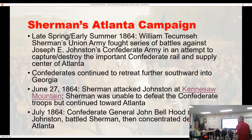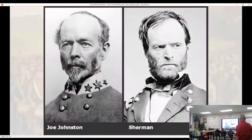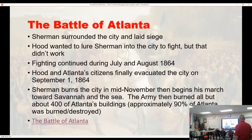John Bell actually figures out that that's not a good idea, and so he kind of withdraws into Atlanta and prepares to defend Atlanta from attack by Sherman. We're just going to skip that. Joe Johnston on the left, William Sherman on the right. And that takes us to the Battle of Atlanta.